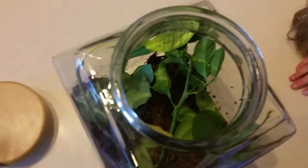Alright, let's see if we can find him. Kit Kat. Okay. He's so cute. He's way down there, right in the corner. You can just barely see him. See him moving? Let's look on the side. Here's Kit Kat. Kit Kat is super cute. See him moving in there? He's right there. That's our new pet. That's Kit Kat, everyone.